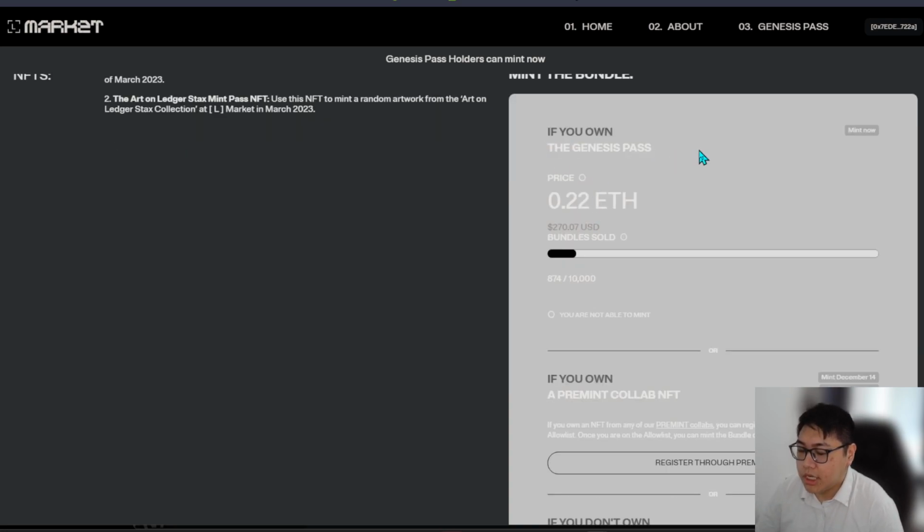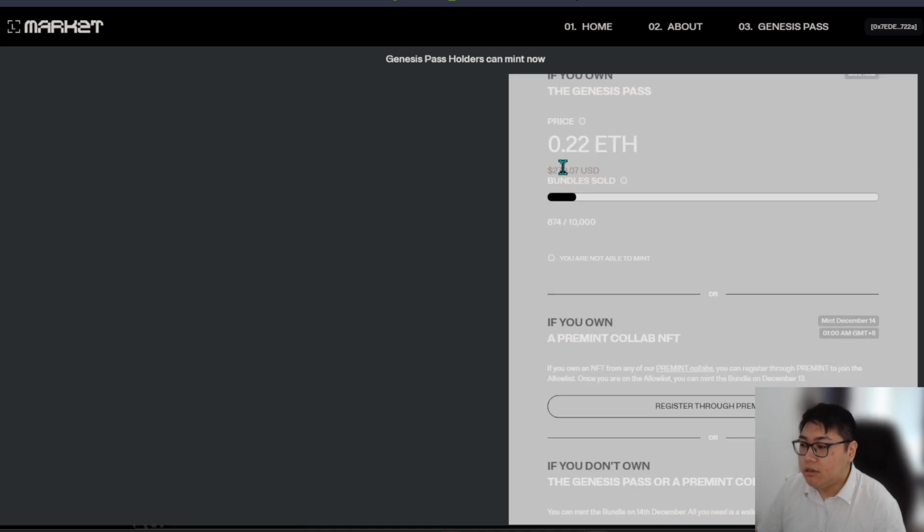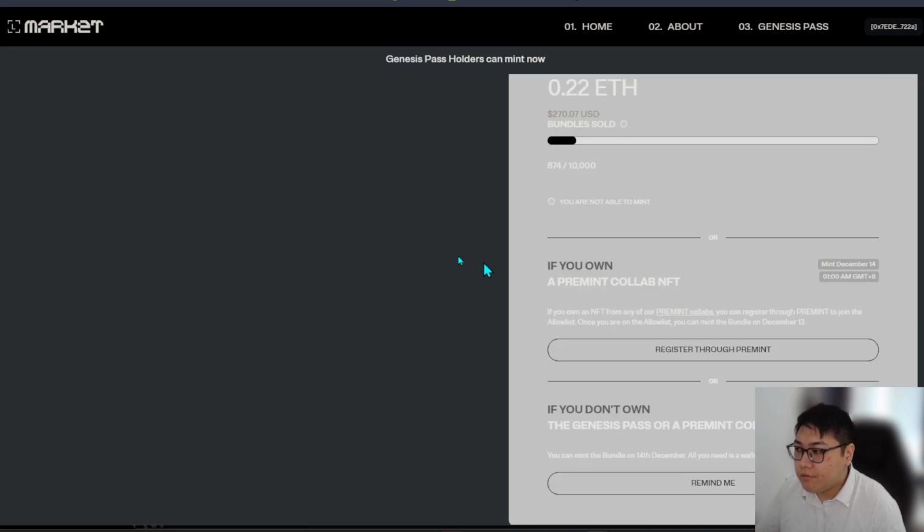If you own a Genesis Pass, you are able to mint it. If your wallet holds 10 of it, you can mint 10 of it. Of course, as long as you are still holding it through the snapshot on 5th December, you will be automatically registered. And if you do not own the Market Pass, feel free to come over to the page, which I'm going to link down below. If you want to do a pre-mint collab NFT mint, definitely you can do it. The mint will be starting on the 14th of December.